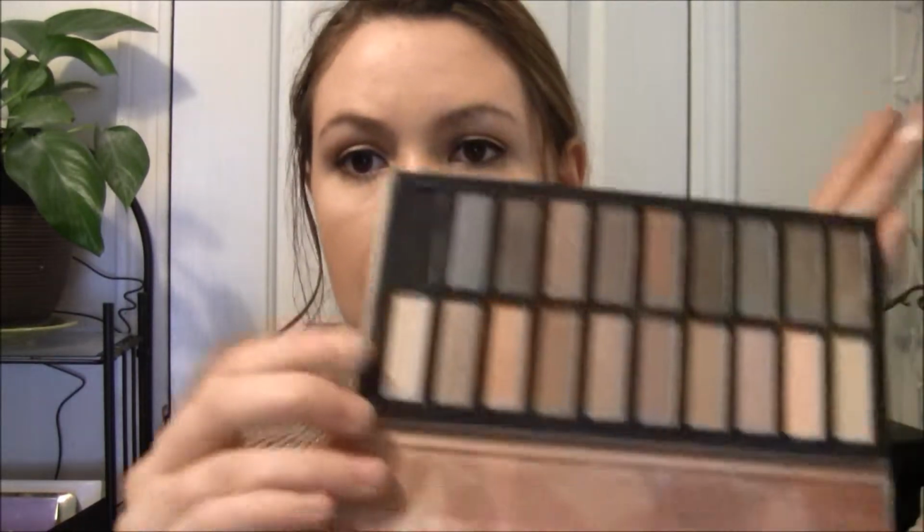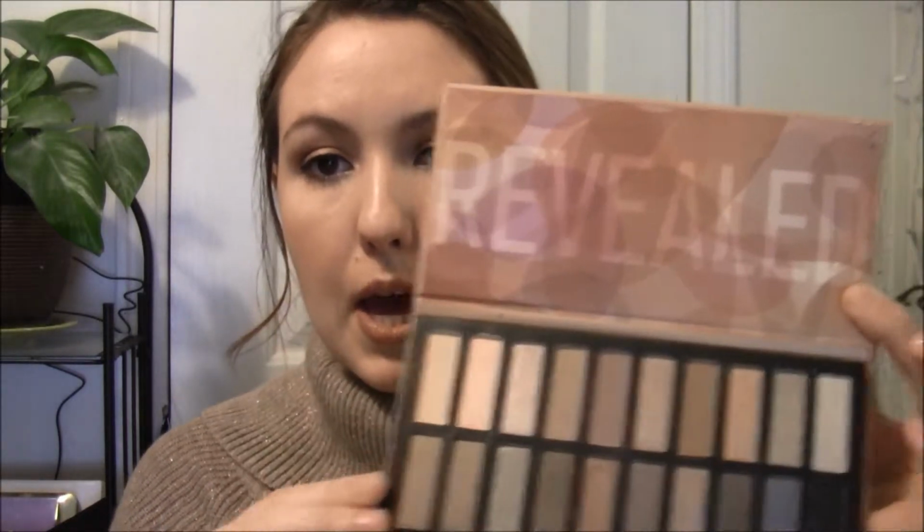And here's another one of my favorite colors. It's this one right here. I use that as an inner corner highlight. And I rubbed the wrong one on my finger, but you can't really see it on my hand, but it's very shimmery. It's very pretty. And the packaging is the cardboard packaging, which I don't like as much, but shoot, for $20, this is such a good deal in my opinion, especially with the 20 shades. You can just take this with you and have a bunch of different variety.